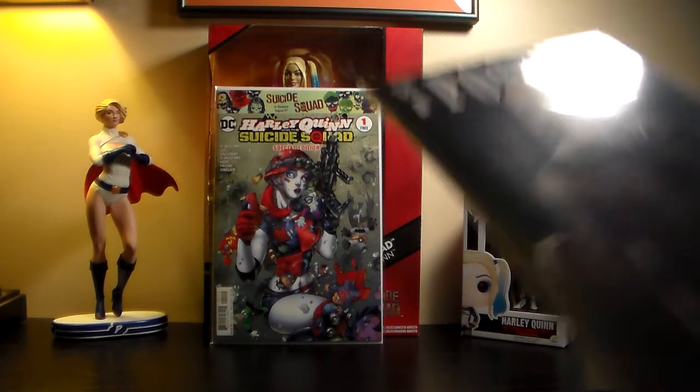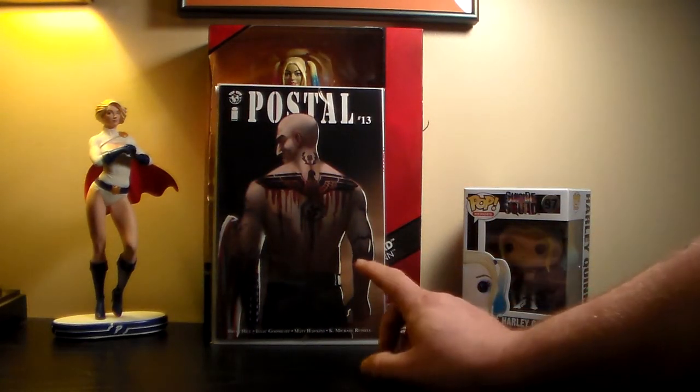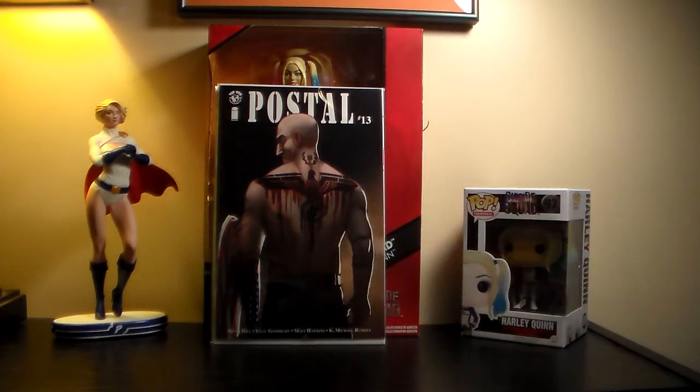So I picked up the new Postal, number 13. I think I am missing number 11 of this, or maybe even number 12. I can't remember, one of them I'm missing, I'm pretty sure. I still have to go through the books. I'm just starting to pick up new books again, only certain titles, but I missed a couple in the time I was away from picking up new books.